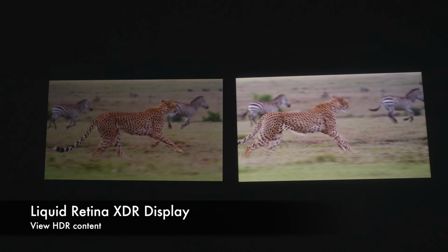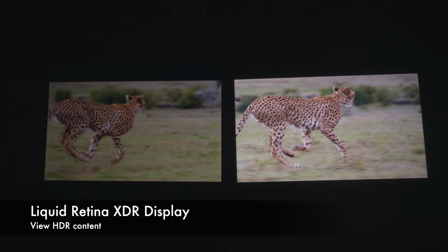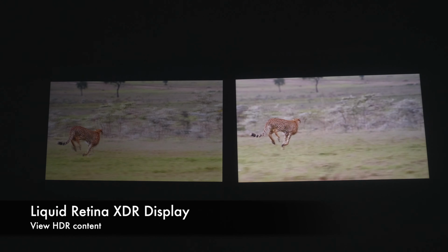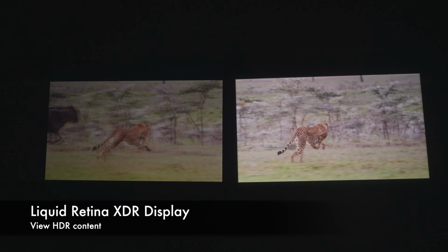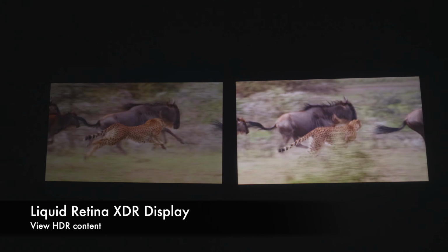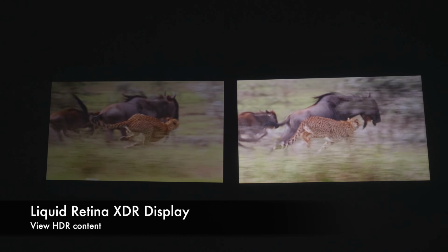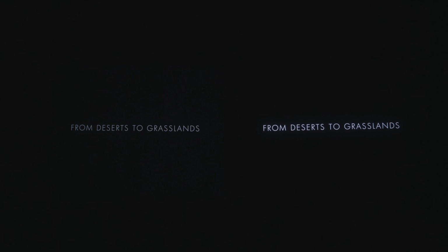As you can see, the contrast on the Liquid Retina XDR display is clearly superior with the darker blacks. Don't forget, the new display can go up to 1600 nits of peak brightness, while the previous display is maxed out at only 600 nits.